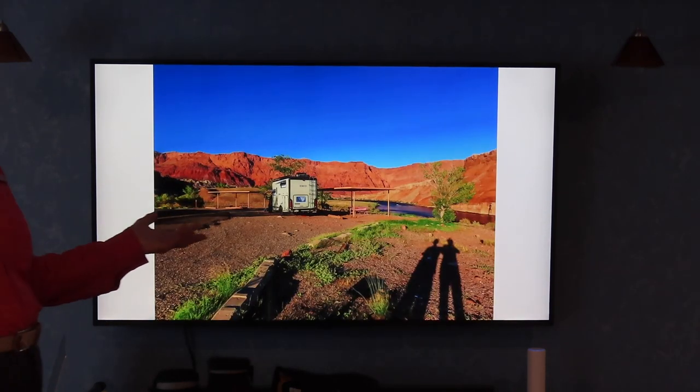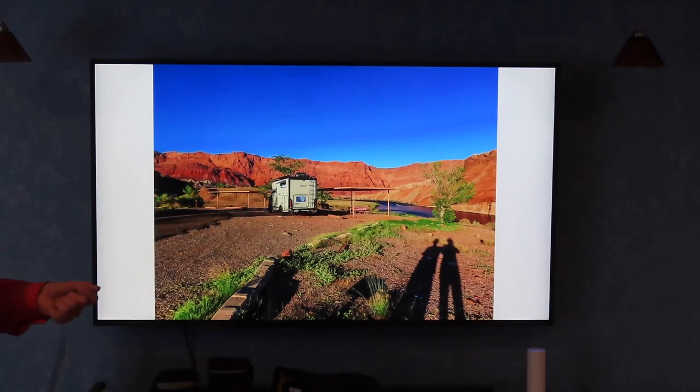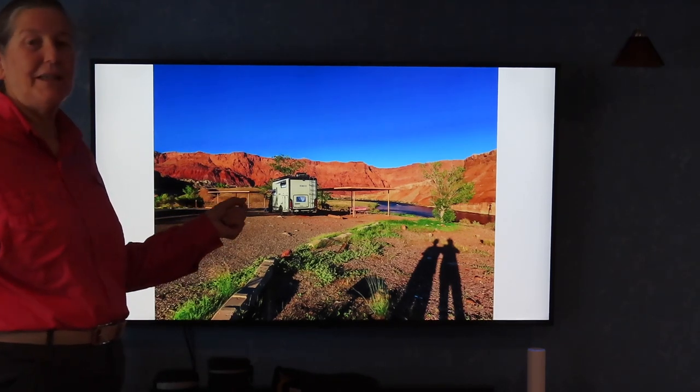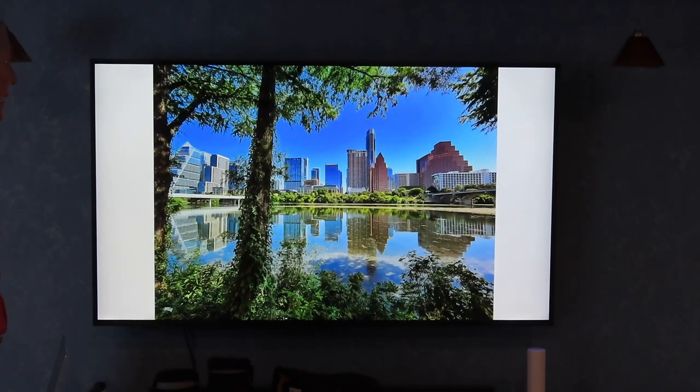And then here's one of the campgrounds, probably one of the more beautiful settings of campgrounds we've stayed at. This is Lee's Ferry in Glen Canyon Recreation Area in Arizona. And this is a skyline. This is Austin, Texas.